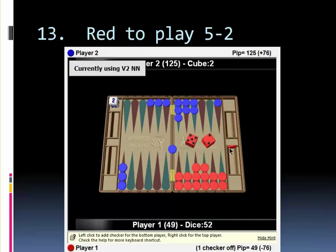You have a 5-2, and of course the question is whether you clear the 6-point or clear the 5-point. Clearing the 5-point gets an extra checker off, which will win you more gammons, but it's a little bit riskier in terms of leaving shots. Is it worth it? And this is a hard one for me.